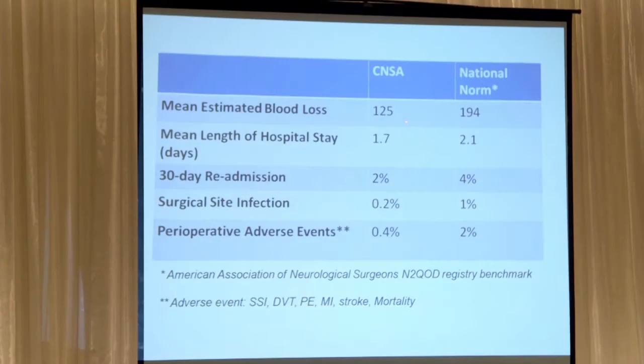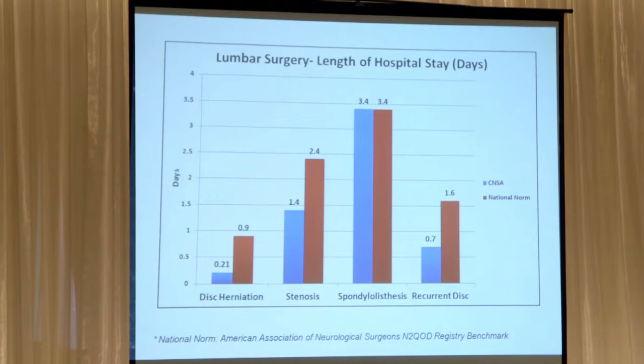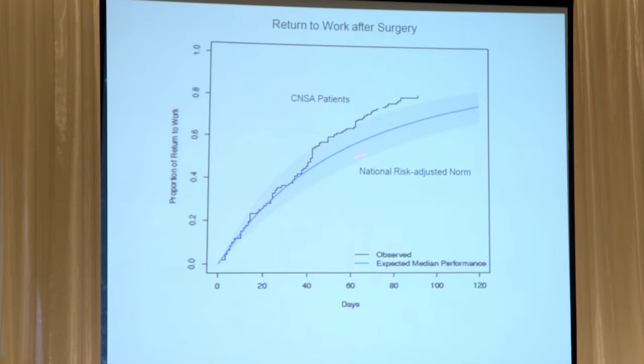And if you think that I just pulled the better slides from our particular site, you're absolutely right. I'm just showing you all our good data. But this is just an example of some of the information that the sites get. Return to work after surgery, our patients, a risk-adjusted national norm, for whatever it's worth. So in any event, I'm just going to go through some of the outputs very quickly, and then we'll try and wrap this up.